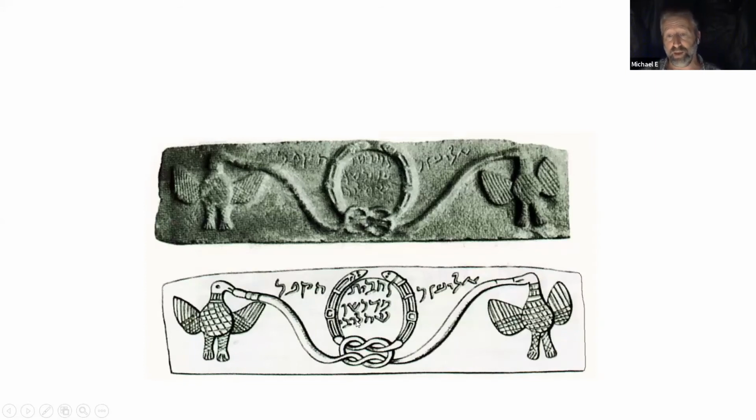I couldn't find a better picture. But here also you have two amphoras on the side, a wreath, and a Herculean knot that you can barely see at the bottom. So going back, you can see here that there is a wreath.